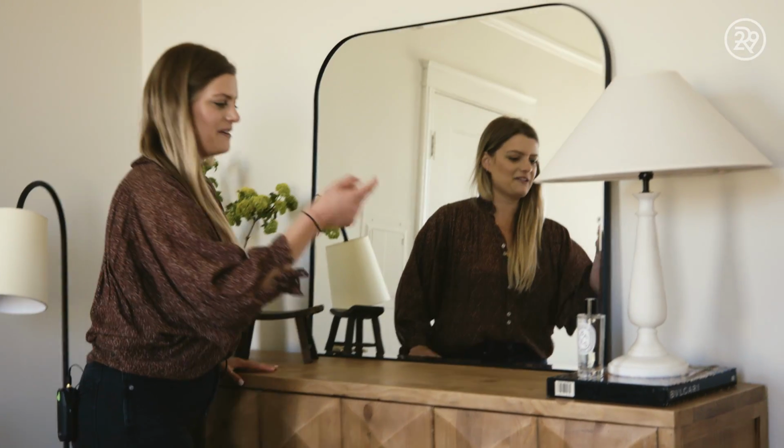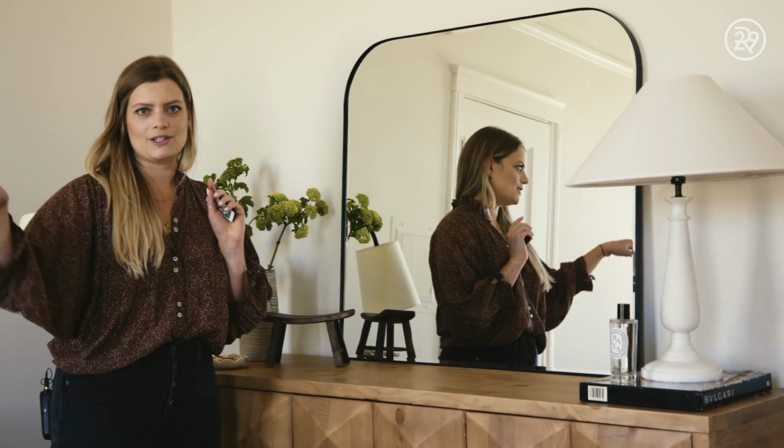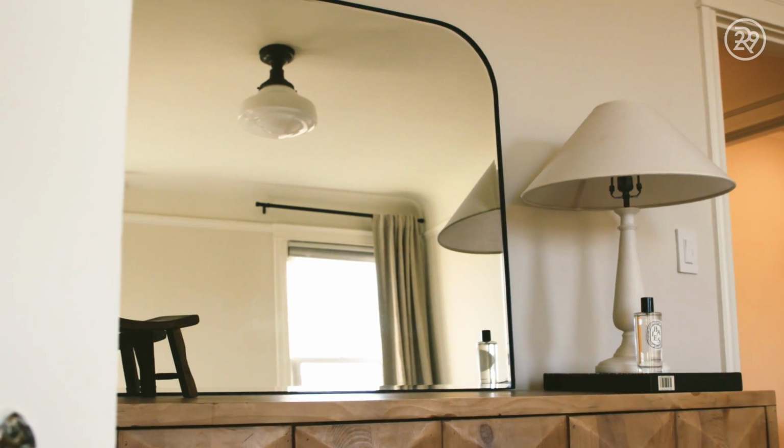And something else that's kind of funny about our apartment is that we only have an outlet on this side of the room. So for this side, we wanted to have lamps and still make them functional. So we have these puck lights that I got online, and you can actually just use this remote to turn on the lamp. So I kind of made it work with what we had.